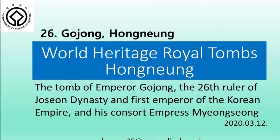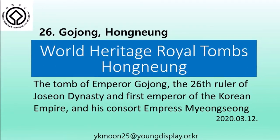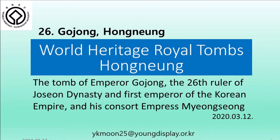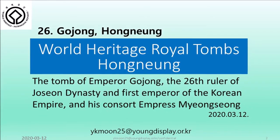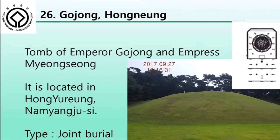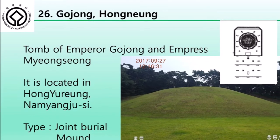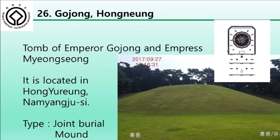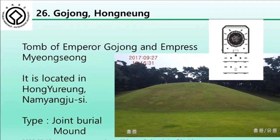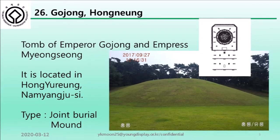I'll tell the story of the tomb of Emperor Gojong, the 26th ruler of the Joseon Dynasty and the first emperor of the Korean Empire, and his consort Empress Myeongseong. Tomb of Emperor Gojong and Empress Myeongseong. It is located in Hongneung, Namyangju-si. The type of tomb is a joint burial mound.